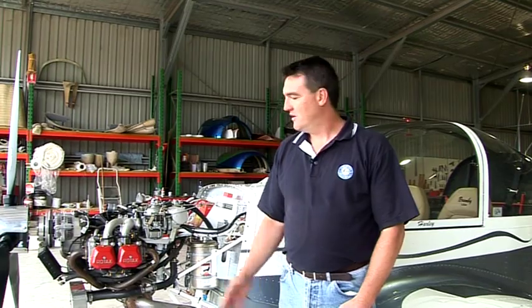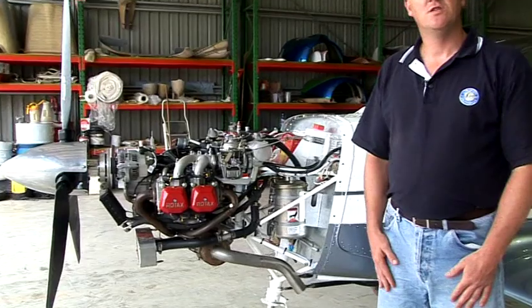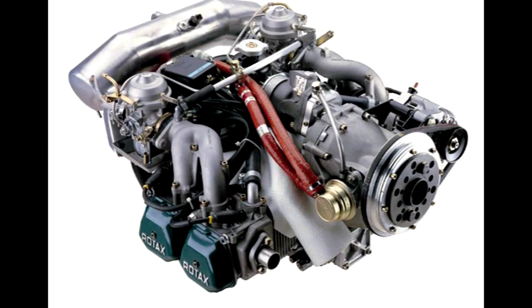We have three different engine options available in the Brumby aircraft. Seen here is the Rotax 914 series, turbocharged, which delivers sea level performance right through to 13,000 feet. We also have the more commonly used 100 horsepower Rotax. This has proven to be a very reliable engine in the light sport aircraft. We're quite excited to announce the newly designed light sport aircraft Lycoming O-233. Lycoming have produced an engine designed specifically for this range of aircraft. We'll be the first aircraft manufacturer in Australia to offer the Lycoming O-233 engine.